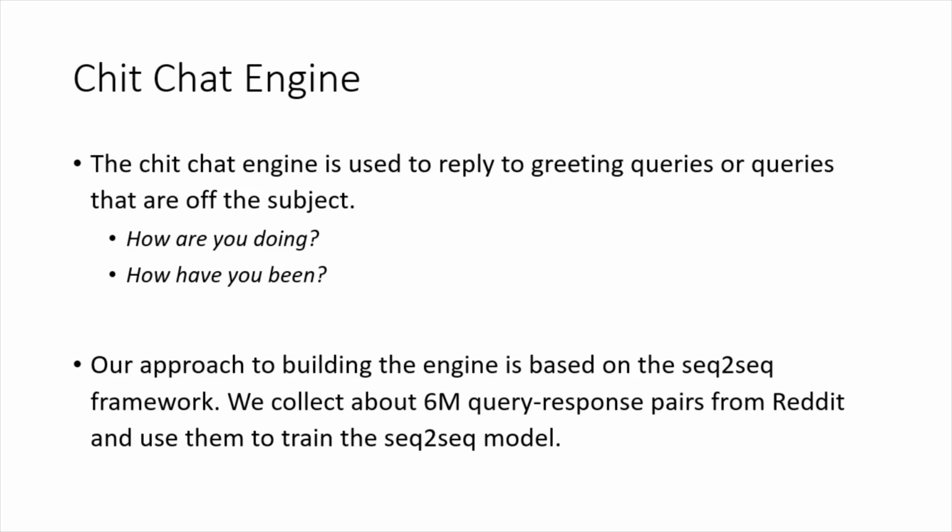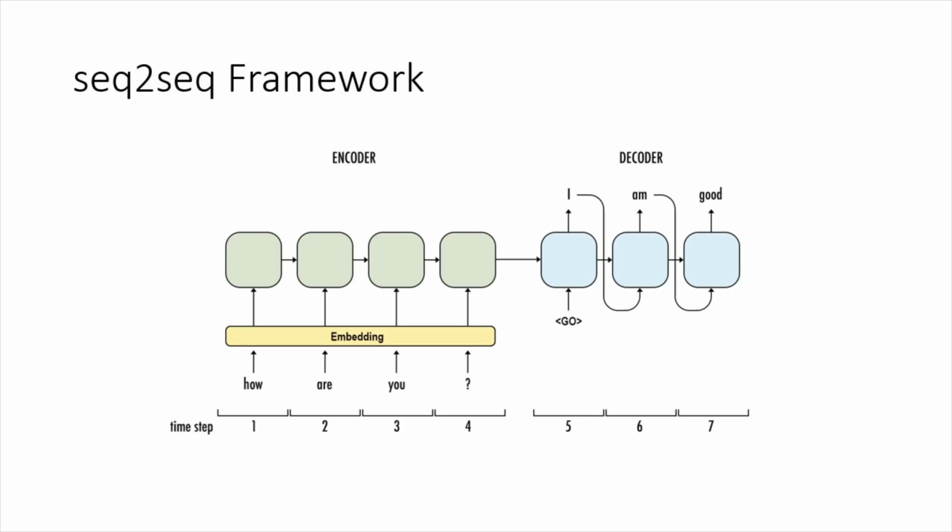For example, the chit-chat engine is used to reply to greeting queries or queries that are not really relevant to the product, like hello, how are you, or how are you doing, how have you been. So our approach to building this chit-chat engine is based on the sequence-to-sequence framework. We collect about 6 million query response pairs from Reddit and use them to train the sequence-to-sequence model. So the sequence-to-sequence framework consists of an encoder and a decoder. The encoder takes the input query and encodes it into vectors. The decoder uses the vectors to generate a response.